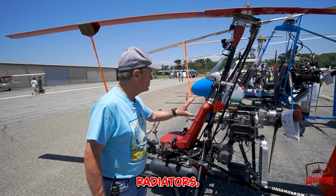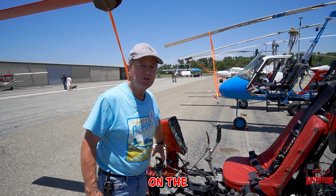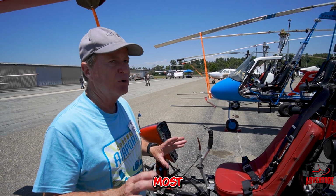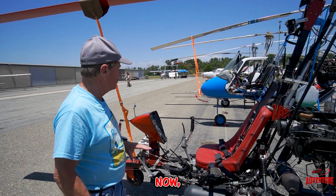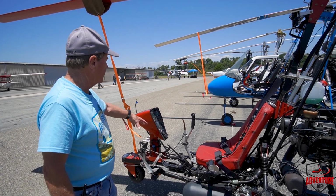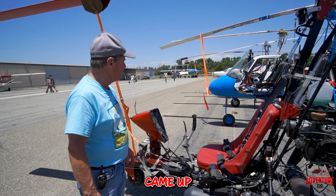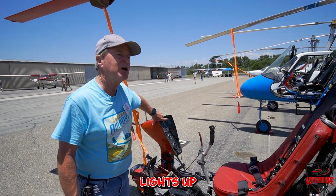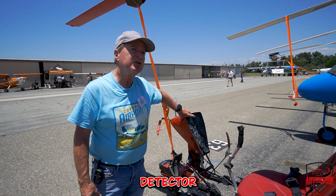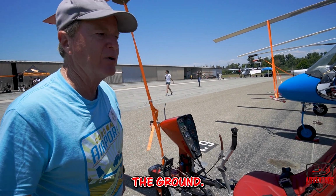It's got a new radiator, it's got actual hydraulic independent brakes on the toes, so I steer with independent brakes, kind of like most modern airplanes do now. I added all the instruments, I added the extra range tanks, and I've added a few other nifty little bells and whistles that I came up with. This little light here lights up when I'm within 4 feet of the ground. It's a ground proximity detector. It flashes at 4 feet, and then it goes solid at 1.5 feet above the ground.